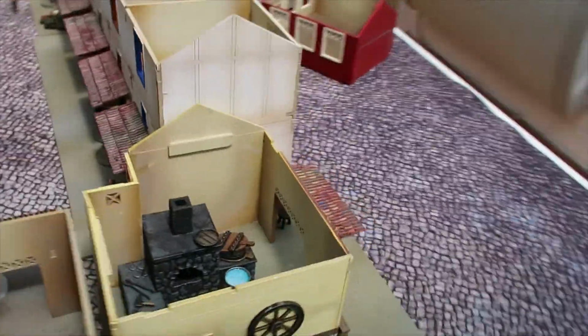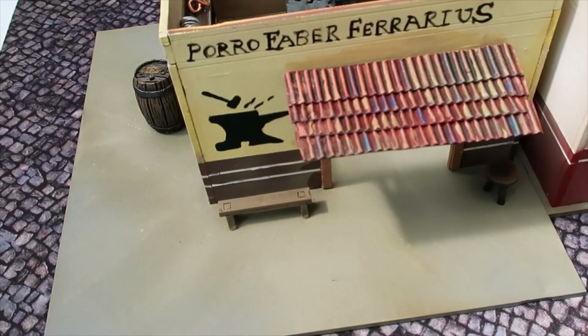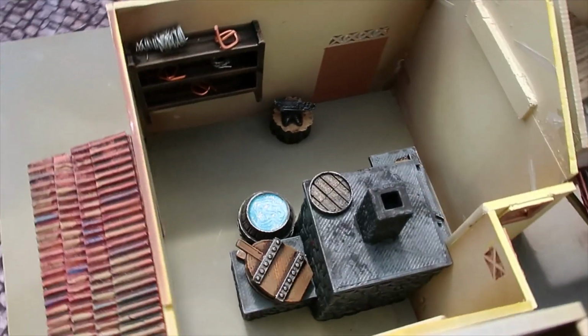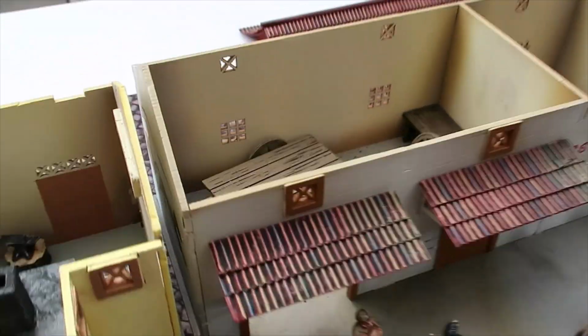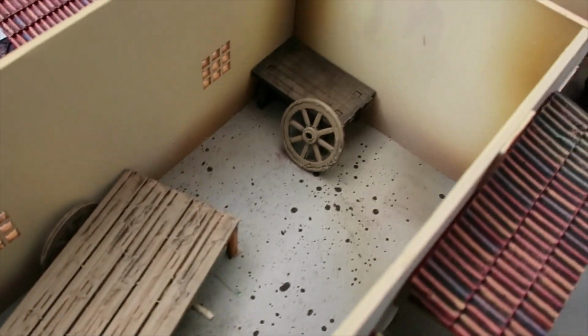This one you didn't see from the other side properly, so this is my blacksmith. Quite a lot of fun with this, put a load of stuff in here, a little forge, some shelves, an anvil and that sort of stuff. This is my used chariot shop, so he's got the workshop here, all very messy with all bits and pieces in it.